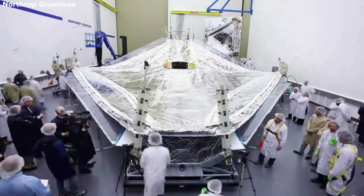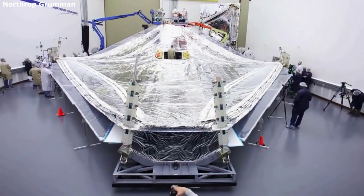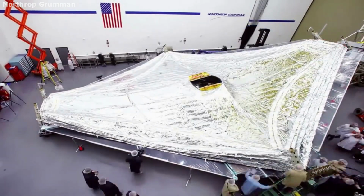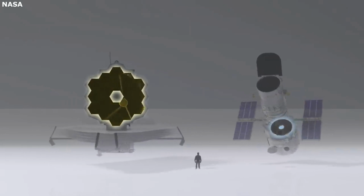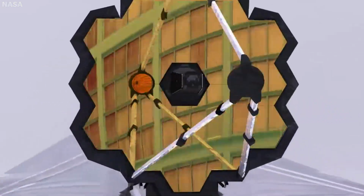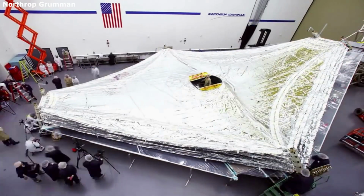Shape and seaming. The final feature of the sunshield that I wanted to mention was the shape and seaming. Starting with the very unique kite-like shape. There was a lot of thought that went into the shape of the sunshield and its effect on the telescope. The shape and design direct heat out the sides and away from the telescope. Specifically, heat generated by the spacecraft core is forced out between the membranes, which avoids heating the telescope. The shape also works to fold and unfold, which is necessary for the launch and deployment process.